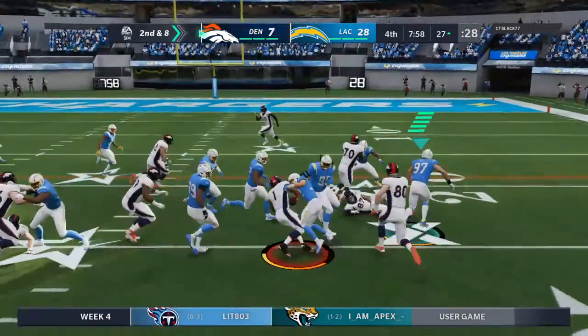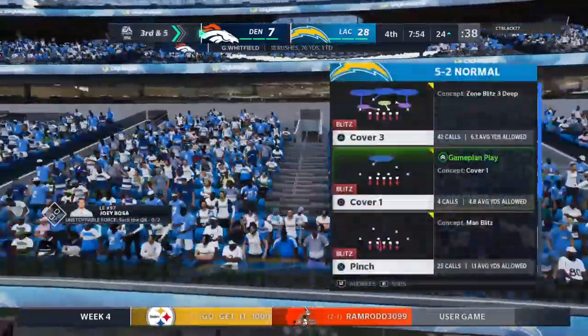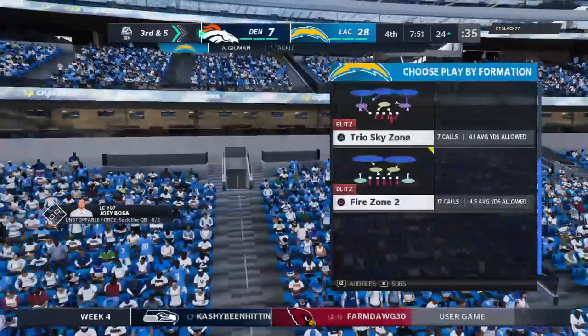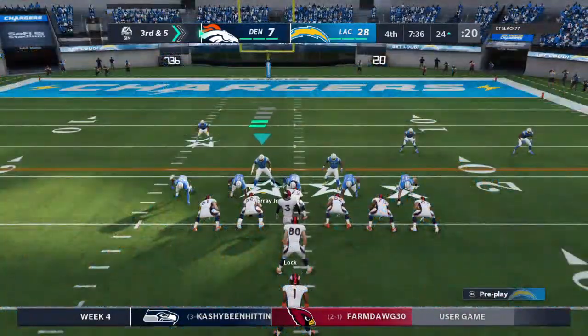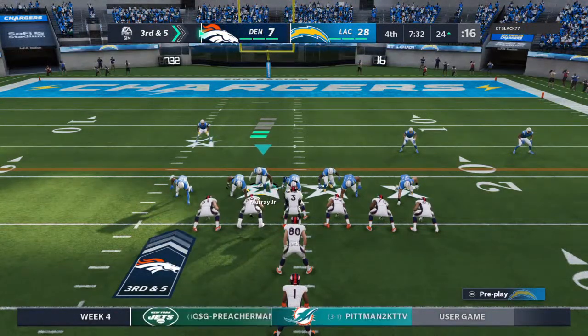Now a give, right side. Whitfield. And not much of a hole there as he gets it down to about the 24-yard line. Give him 3 on the run there. Now they're looking at a third and about 5. And it's third down.